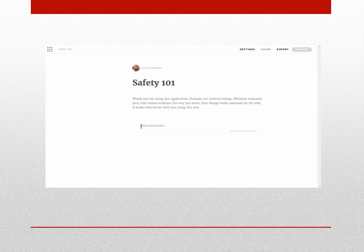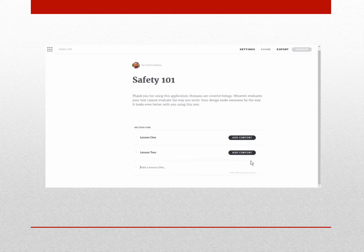Now some courses you may have section titles, so we may actually start with the section first. So this is section 1. I'm going to hit Shift Enter, and you can see that creates a section break. Then I'm going to add a lesson. So this will be lesson 1. And I'm going to hit Enter. And you can see it creates a placeholder. And I'll do lesson 2. And we'll hit Enter. And you can see it creates a placeholder.